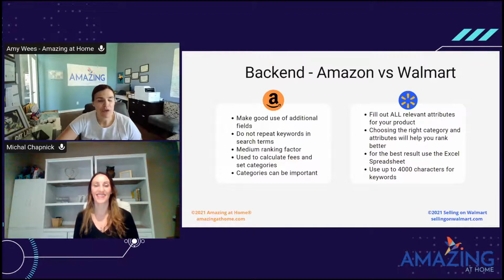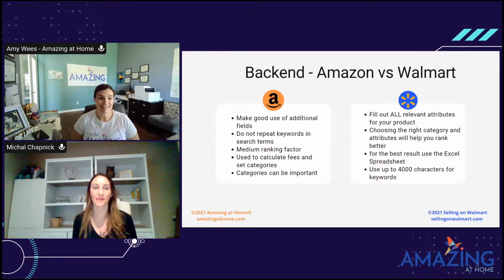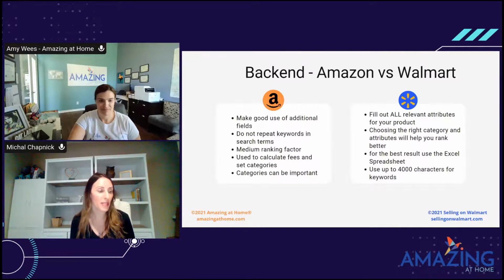But on Walmart, if you're using that spreadsheet, you have this opportunity to add keywords in more backend fields. Oh my gosh, wow. That's amazing. That's a really key thing to learn and very helpful. It depends, there are different Excels. They're trying to remove it from some Excels and the new ones, but you can still find those right Excels.